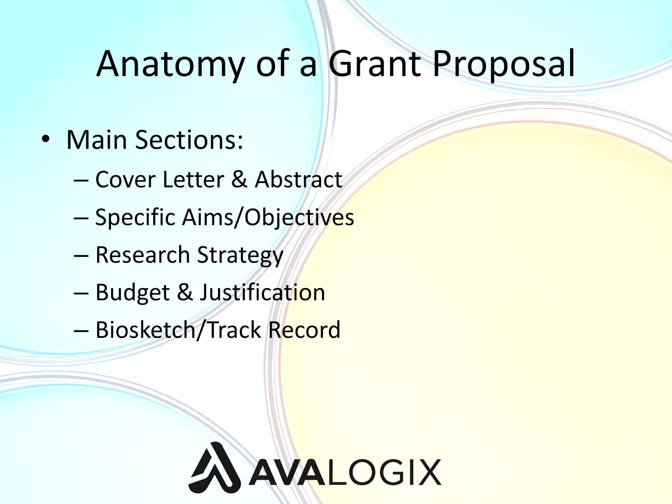Most grants look similar. You'll have a cover letter, an abstract or summary, your specific aims, the research strategy, and the budget. You'll also include CVs or biosketches and maybe letters of support. Each piece needs to fit together and tell a clear story about your project.